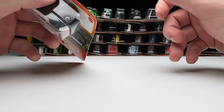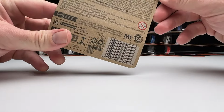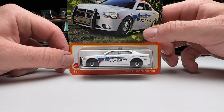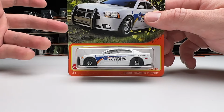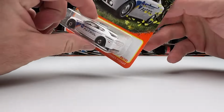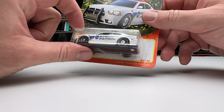I will not know, unfortunately, what year these came out in. This one says copyright date 2022, so I can only assume possibly it came out last year, 2023. That could be accurate, that might not be. It doesn't really matter. We're just going to take a look at the cars and check out a bunch of Matchbox. Simple as that.